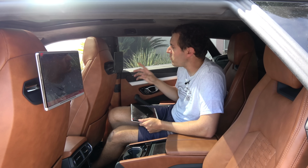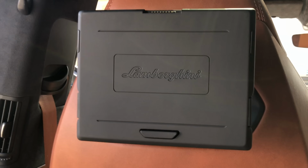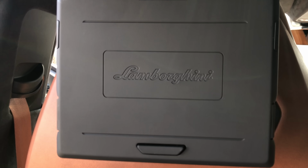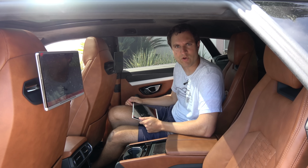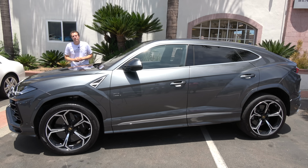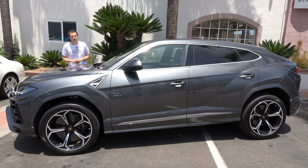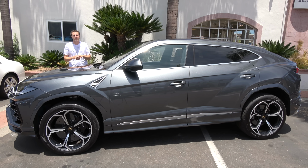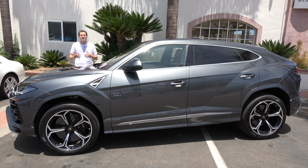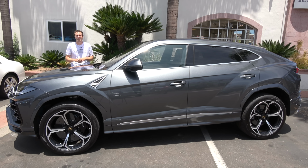One thing I like about the tablets: when you remove the tablet from the back of the front seat, it still shows the Lamborghini logo right there, so that even if the tablet isn't in place, you remember that you're driving a high-quality Lamborghini. And so that's the Lamborghini Urus. Now, like I said, the Urus isn't officially on sale, so I can't drive this one. But as soon as it goes on sale, I'll be back with a thorough driving review, and I'll give it a Doug score. For now, Lamborghini fans can rejoice at the fact that there will soon be a more practical way to enjoy their favorite brand.